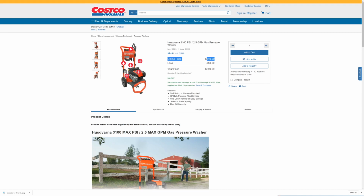Well, right now, there's a manufacturer's rebate going on for $50, and they take it off right there at the register. So now it's down to $299. And guys, that's a really good price to get something that powerful for under $300. Husqvarna has always been a good brand. Now, they're not saying who does the engine on this one.